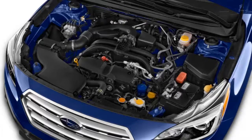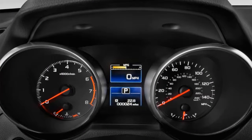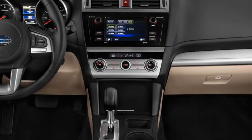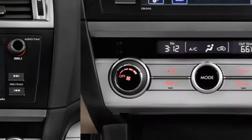Most Outbacks leave the automaker's Indiana assembly plant with a 2.5-liter flat 4 underhood, rated at 175 horsepower and 174 pound-feet of torque. Good tuning of the standard continuously variable transmission, CVT, makes the Outback feel more sprightly at city speeds than its low power output suggests, but this crossover SUV runs out of steam for highway passing and when loaded up with passengers and gear.